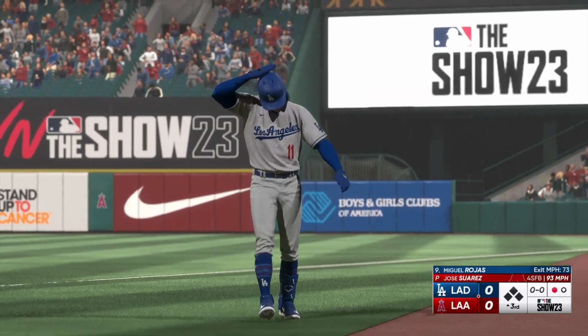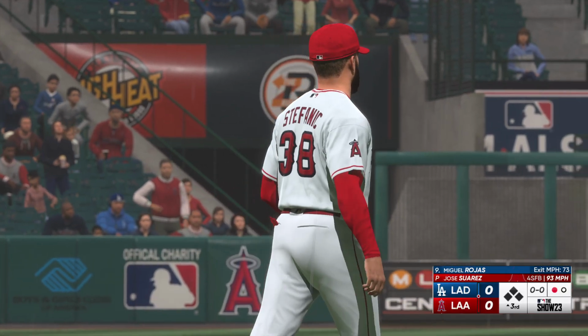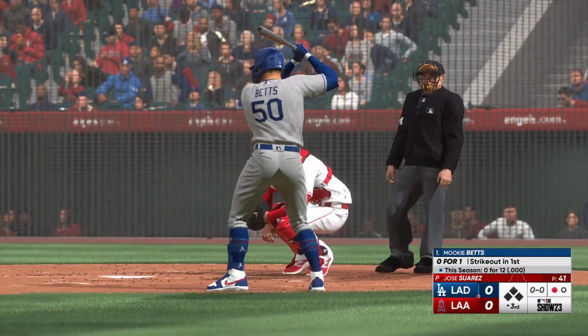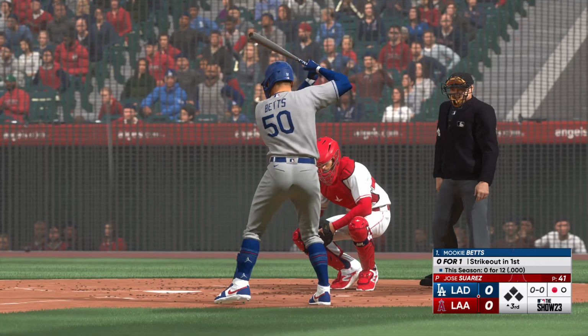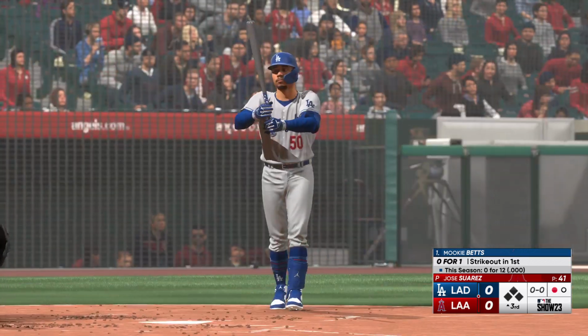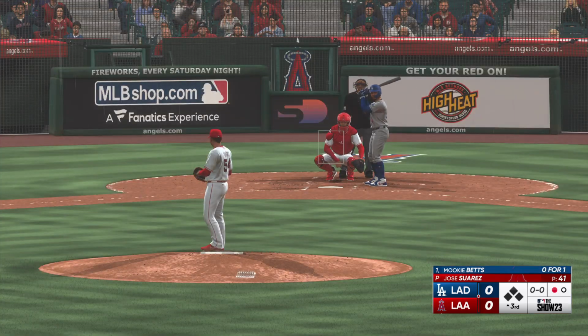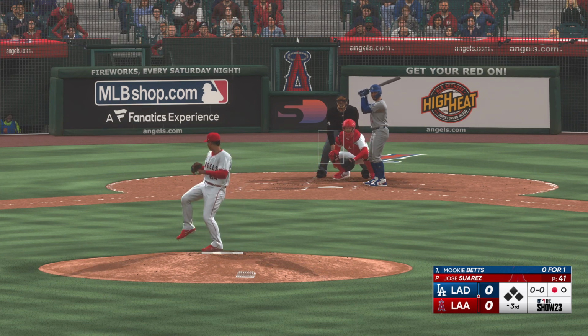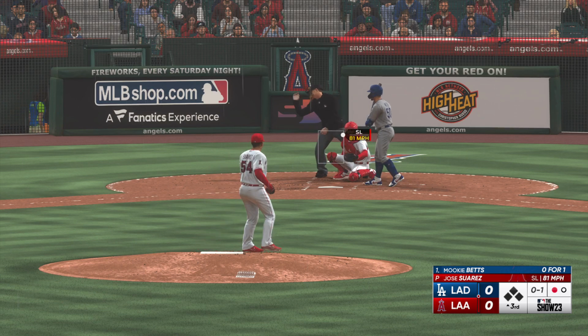Up next, the second baseman. So the lineup flips over. Now it's Mookie Betts. Led off the game with a strikeout. He provides a surprising amount of pop from the second base position. Listen, that's not something to take lightly. Getting that kind of production from the guys up the middle, it's not a strength of most lineups.